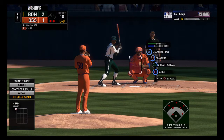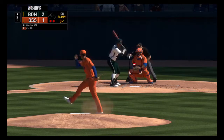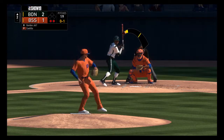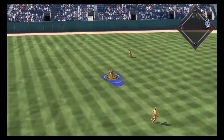Batting it. Here's D. Gordon now. They'll work on keeping this top of the second alive. Checks his swing, but this pitch is right there for strike one. This guy's one of the best bunters in the league, but with 2 outs, I'm not sure that's a really good play right now. He might be forced to go ahead and swing the bat and try to get an extra base hit here with 2 outs.